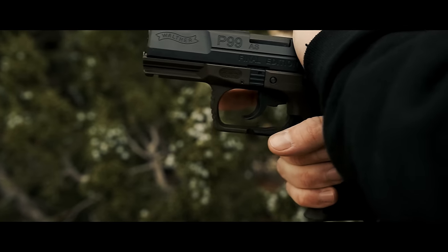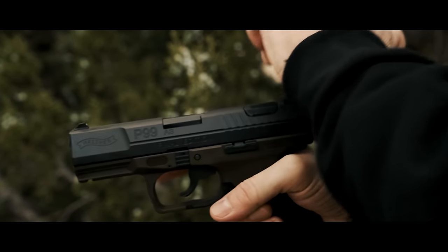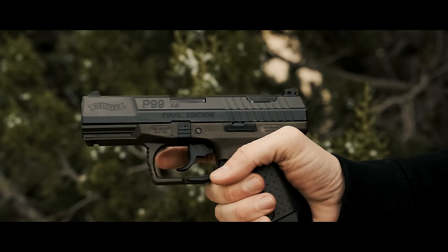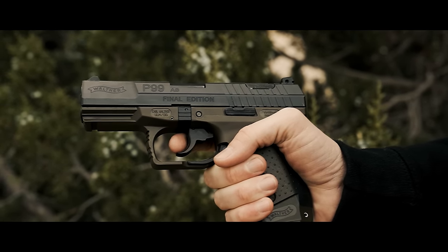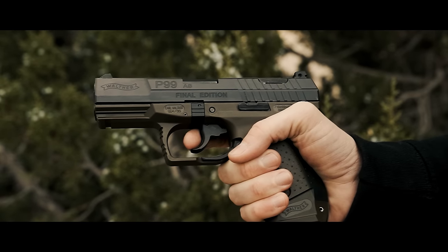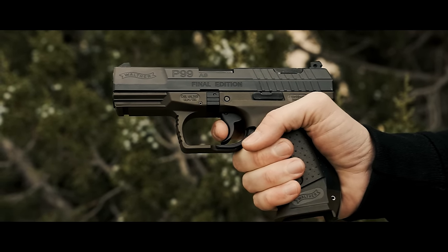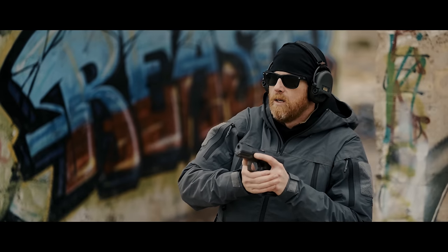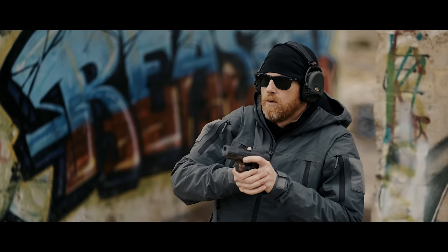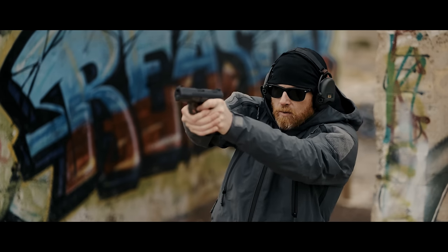This year, Walther announced that they were going to be discontinuing the P99 lineup, and they were going to do a send-off edition known as the P99 Final Edition. And when I saw it, just a media photo that they put out, I don't know what it was about this gun, but I was immediately drawn to it. I was like, man, I need that gun. Aesthetically, it's a very enjoyable gun to look at for me. I actually find the lines of it and everything to be quite pleasing.